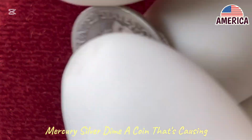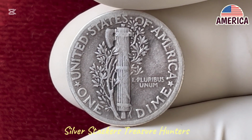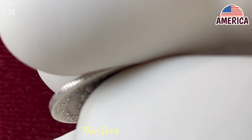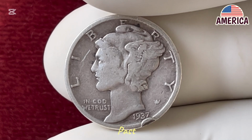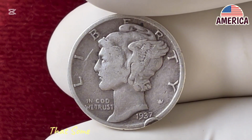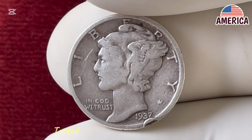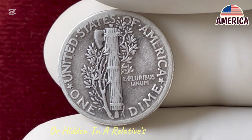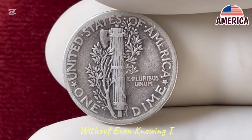A coin that's causing a storm in the world of coin collectors, silver stackers, treasure hunters, and hardcore numismatists across America. This isn't just any coin. This is a certified treasure from America's past, a silver-proof dime that some collectors would do anything to get their hands on. And if you've got one of these tucked away in a forgotten proof set, lying in a drawer, or hidden in a relative's coin collection, you might be sitting on a gold mine without even knowing it.